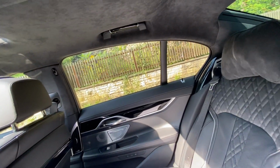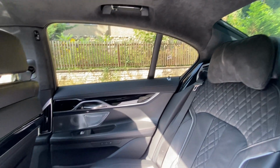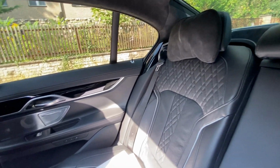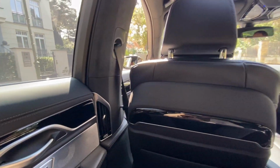Yeah, it's really nice. I mean, you can literally chill here within long distance rides. Look at the seats, man. You can really chill in this car. I mean, you can literally sleep in this car because there's so much space.